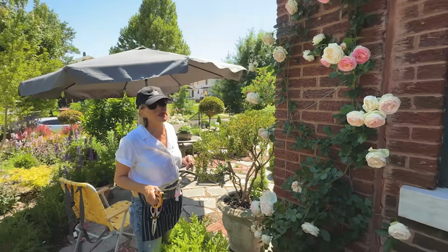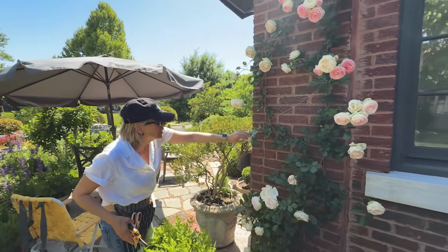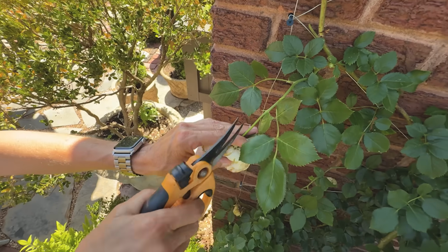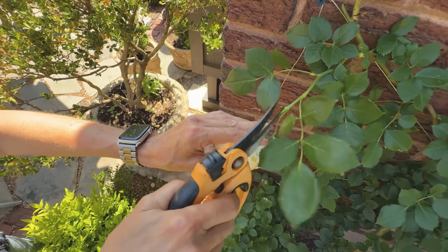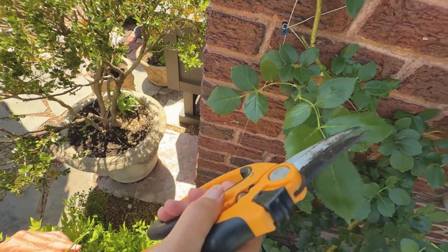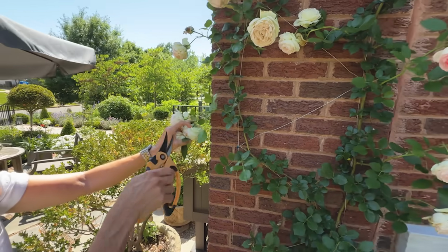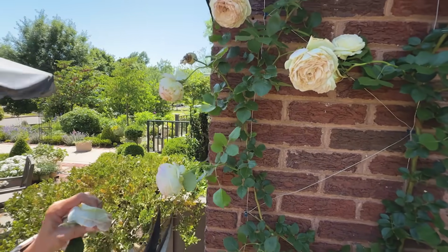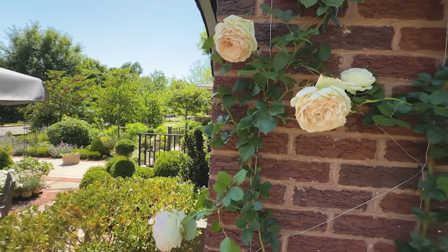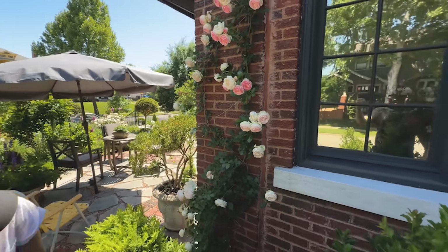Now this isn't tough love, this is just a quick demonstration on deadheading your roses. I'm not going to come in and be quite so brutal to these, but if you see here, I'm just coming in right above a leaf node right here with 1, 2, 3, 4, 5 leaves on this leaflet. And then I'm going to come back in and I'm just going to deadhead the roses, obviously the ones that are dead, a little bit more delicately than the violence of tough love.